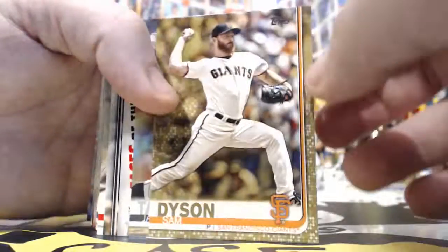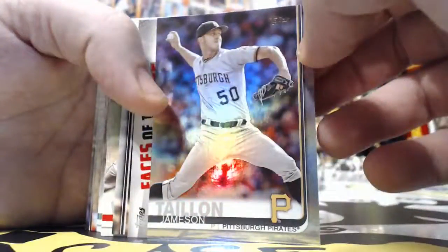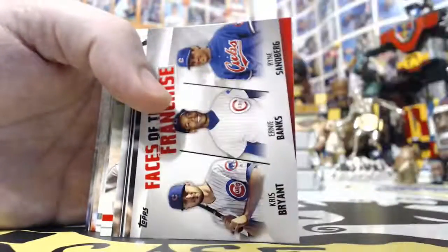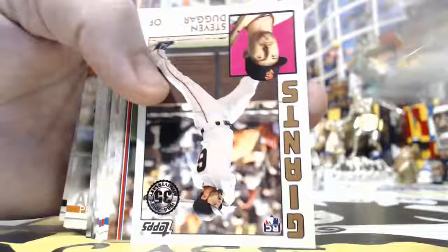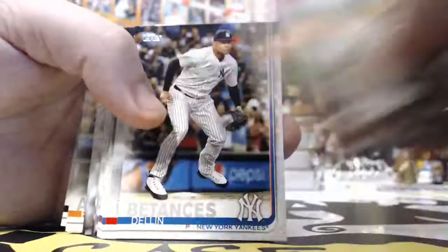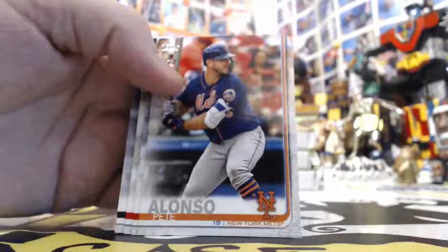Sam Dyson Gold. Jameson Taillon, Rainbow Foil. Cubs Faces of the Franchise. Daniel Palka, 150. Duggar. All right, Pete Alonso. And Eloy's back there also.